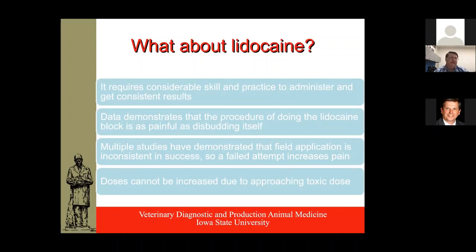And actually the data is quite similar on the dairy calf side. In some studies done in New Zealand and Australia, when we move from a veterinarian doing the local block to producers doing the local block, the success of a block decreases considerably. We've published this data, and I can send folks to the source for this statement, but both from a cortisol level as well as a behavioral level, we find that the procedure of doing the lidocaine block itself is as painful as the disbudding.